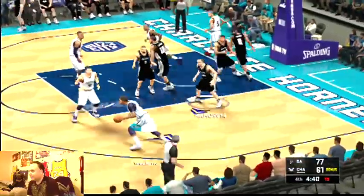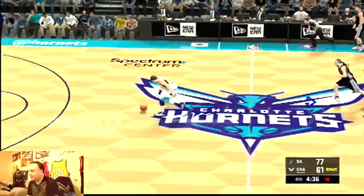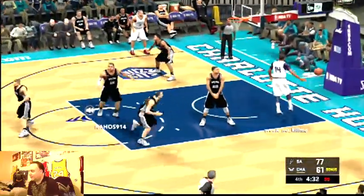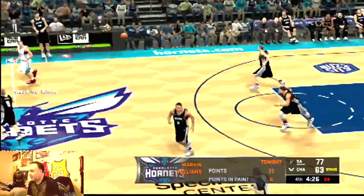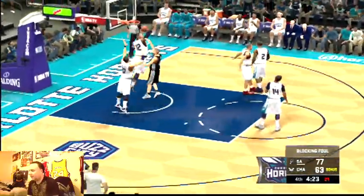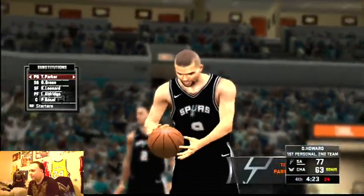Carter Williams dishes to Kid Gilchrist. That's tipped. Kicks it to Williams. And he gets it to go from the corner. Williams has got 22 points. Parker drives in. And lots of contact there. Missing the shot. He'll shoot 2.